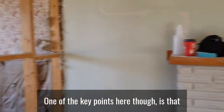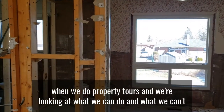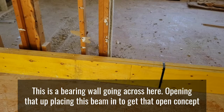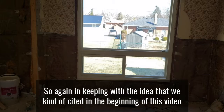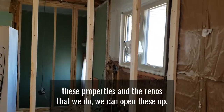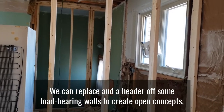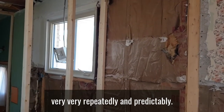One of the key points here though is that when we do property tours and we're looking at what we can do and what we can't, it's really important to know, right? This is a bearing wall going across here. Opening that up, placing this beam in to get that open concept and change this layout is really not an advanced thing. So again, in keeping with the idea that we cited in the beginning of this video, these properties and the renos that we do, we can open these up. We can replace and header off some load-bearing walls to create open concepts. These things are not rocket science, and we can do them over and over again very, very repeatably and predictably.